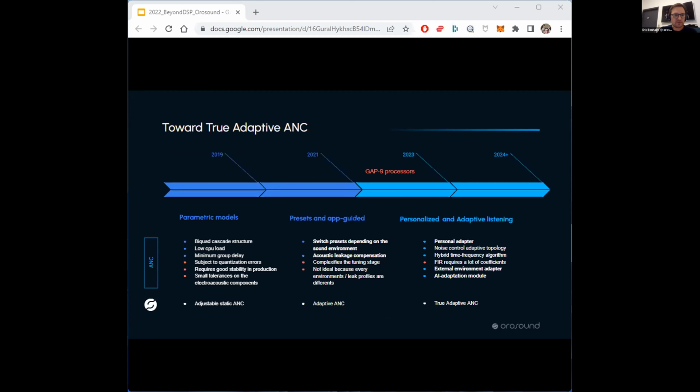Let's see the evolution of some audio applications, and let's start with active noise cancelling. The idea here is to see the difference between what we have historically, the static ANC, then adaptive ANC, and now the true adaptive ANC.